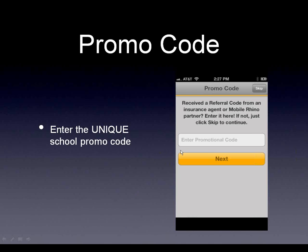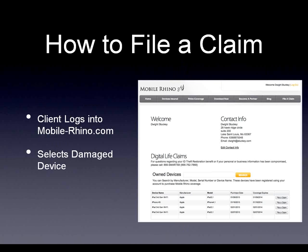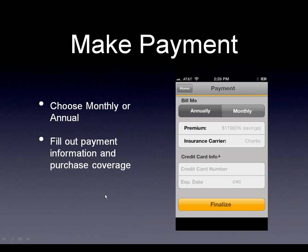You'll enter the unique school promo code here, which, by the way, is attached and linked to your agency, so we can track your production. You fill out the phone details, the date of purchase, whether you use a screen protector or not. And you make a payment. You choose monthly or annual, and you choose a payment option and put in credit card information and click finalize. That generates the policy, and it emails that policy to the school along with a copy to your agency, so you know exactly what's going on.